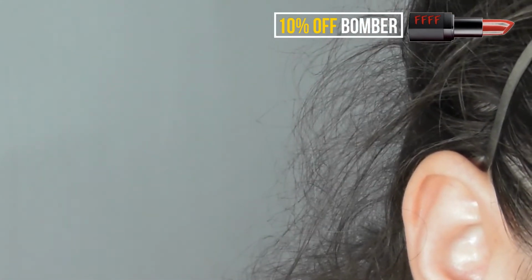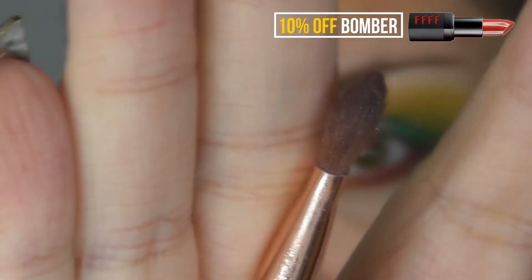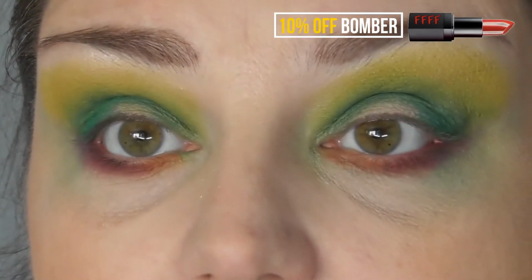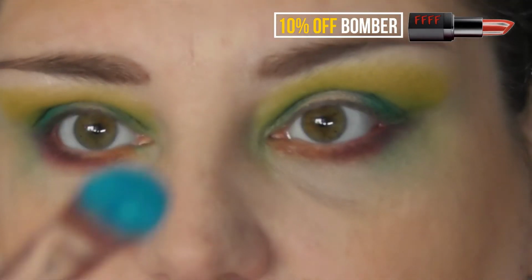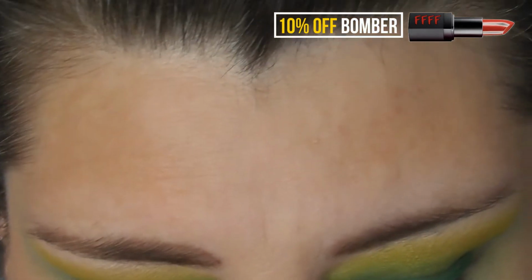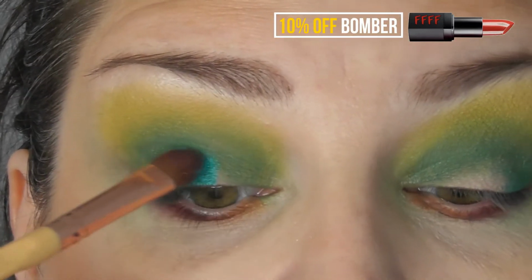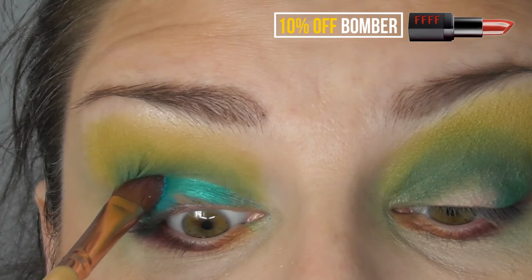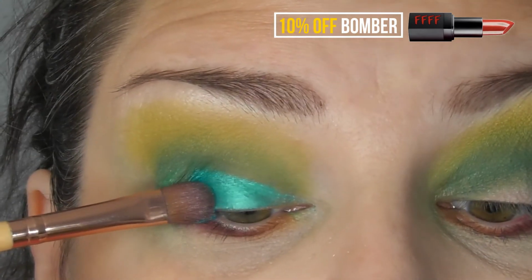Right, and now I'm going to go in with a flat packer style brush, and I'm going to pick up Blue Lagoon. Look at that pigment. Hello. Then I'm just going to spritz it with a bit of setting spray. And I'm going to add this to the two thirds of the lid that hasn't got any colour on it yet. Ooh, beautiful.